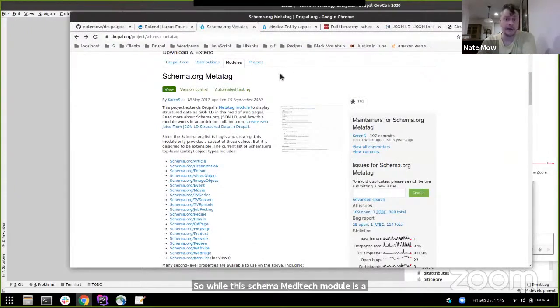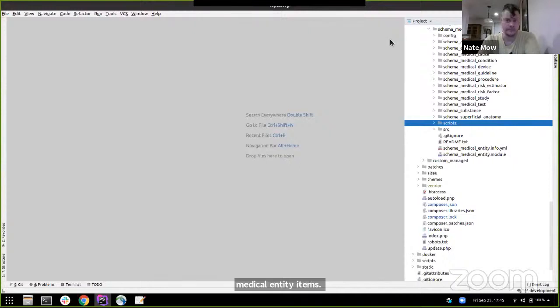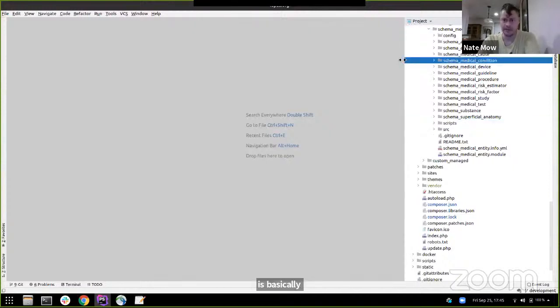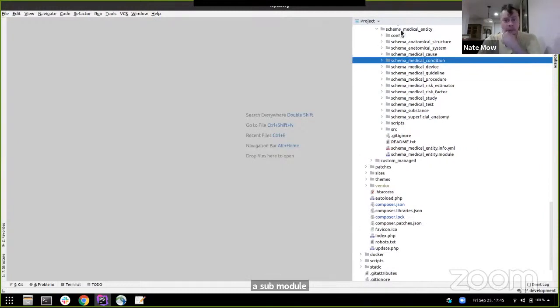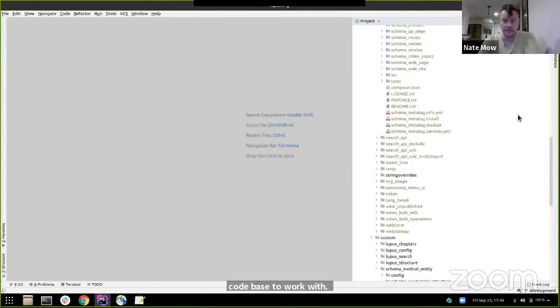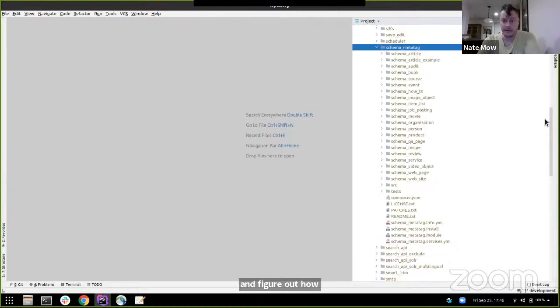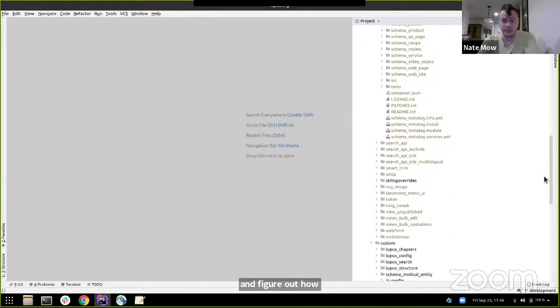So as Ryan mentioned, our client, lupus.org, needed some support for medical entities. At the time, these were the top level medical entity items. So the patch that we submitted is basically a submodule with a whole bunch of submodules. This is a pretty dense code base to work with. I had to spend quite a bit of time just looking at the baseline submodules and figuring out how the plugin system worked here. It is very verbose to code against this model.